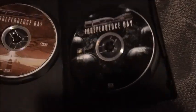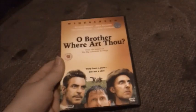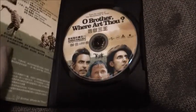Bootleg DVD. I've yet to see if it plays any different, or if it still plays as the official DVD. This one is an import from the United Kingdom. Well, at least that's what it looked like from the case. But it looks more Chinese. So, this could be a little bit of a throw-off there.